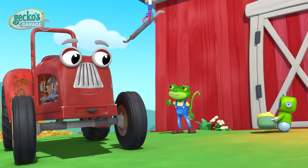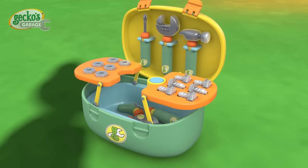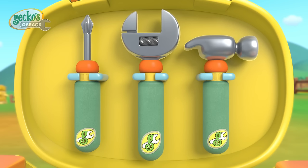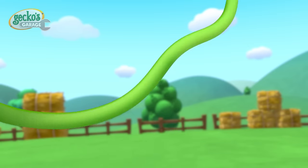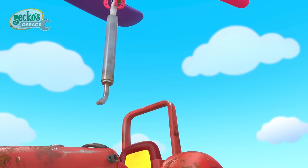We need to rebolt your exhaust pipe. What tools do we need? Wrench! Gecko's garage, time to fix. Gecko's garage, let's fix this.